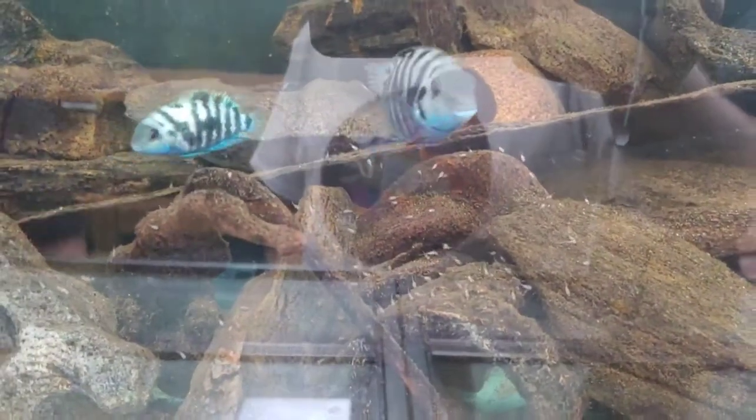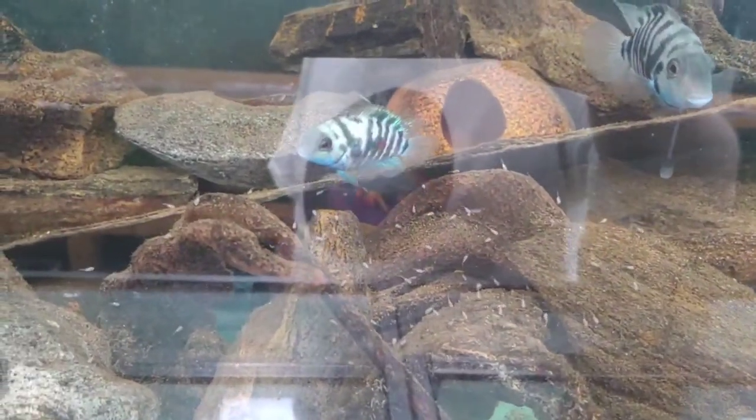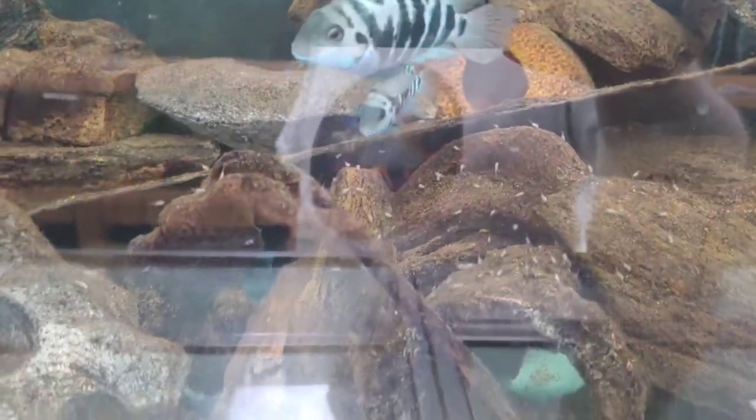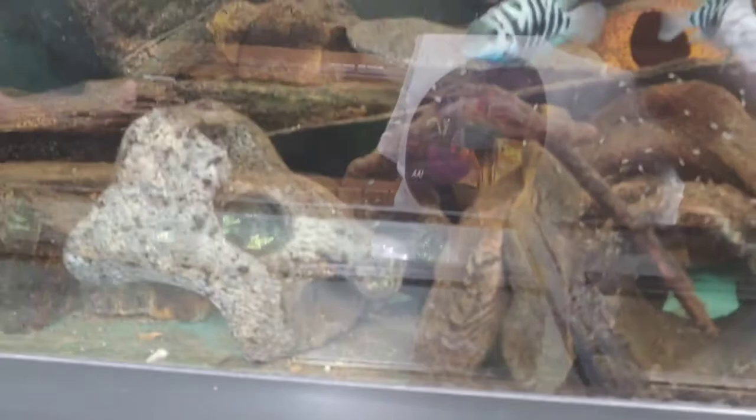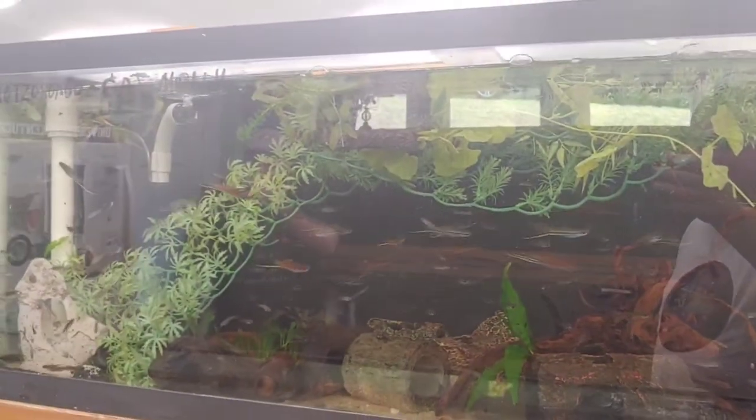So these are some of my favorites here, and you can see them spawning. It's the Honduran red points, one of the fish species that Rusty discovered. All their little fry. He runs all of his tanks on sponge filters from Swiss Tropicals. He does have an automatic water change system.